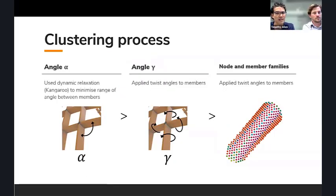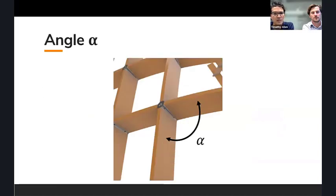That topology already still had some variance, so we had to further improve it. This diagram here shows what was the second stage. So the second stage aimed to grab the previous topology and further optimize it. And we did that in 3 stages. We started by first clustering the alpha angles, so trying to reduce the variability in alpha angles. We did the same for the gamma angles, and then at the end we just calculated what are the final node and member families. So for the alpha angles, we used a technique called dynamic mesh relaxation.